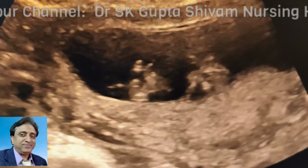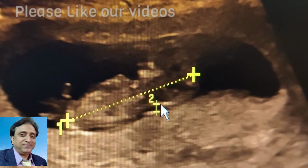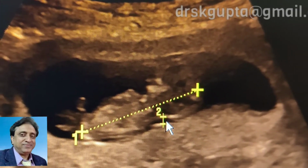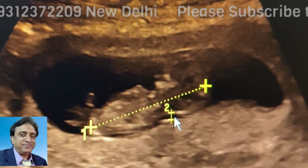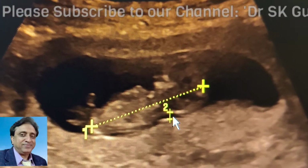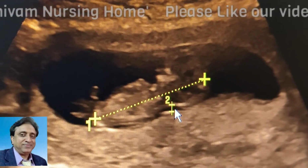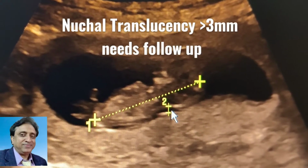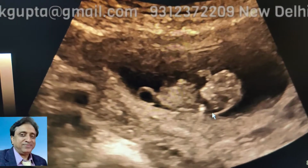You can see clearly that there is the nuchal translucency over here. I'll just show you it again. You can see that this is the nuchal translucency, and this nuchal translucency has to be less than 3 millimeters. It is here around 0.2 millimeters in width, and it suggests that this nuchal translucency is normal. Nuchal translucency in the first trimester may be the earliest sign of developing hydrops fetalis.